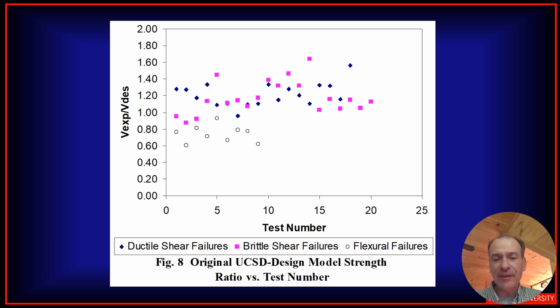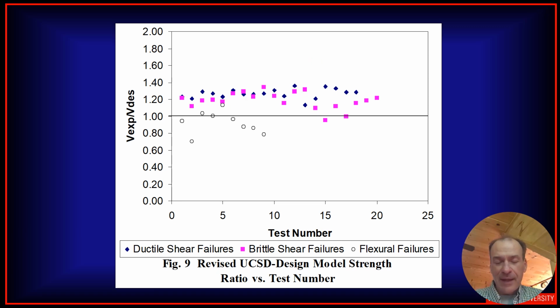So what you see here for the original version 1 design model is that in fact we don't have any circles above 1, which is good. We have a few below 1, but just below 1 in terms of some of these squares, but most of them are around 1.2, and they don't go much above 1.5 to 1.6. So it's not bad, somewhat conservative, but not a large amount of variation. The model that I'm showing in this paper, that version 3, you'll see much tighter predictions of the design model, right around a factor of 1.2.